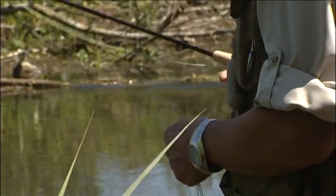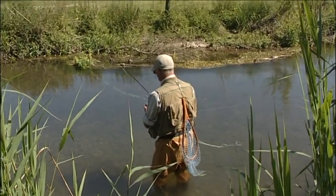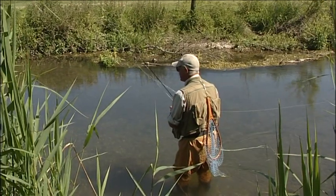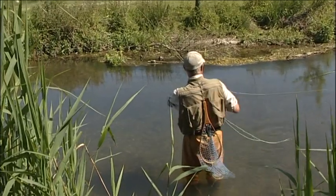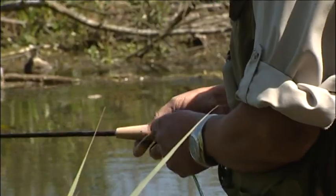Let's degrease this leader again. The only thing with this, you've got to keep that leader degreased. Every half dozen casts or so, pause and allow that tippet to get below the surface film so they can't see it. And yeah, that fish must have moved off.